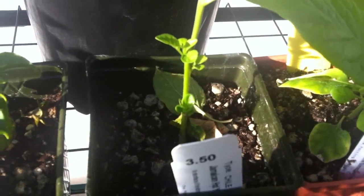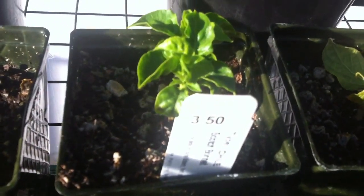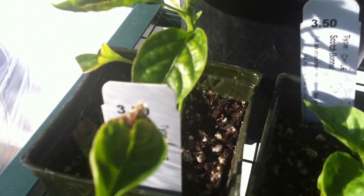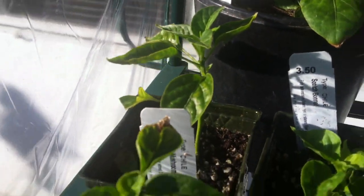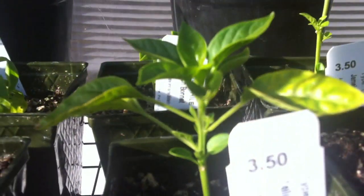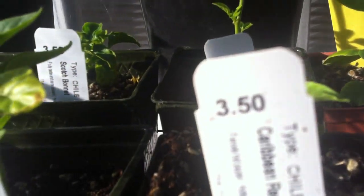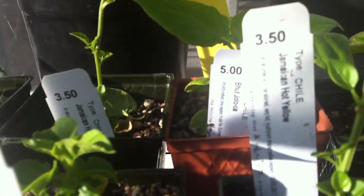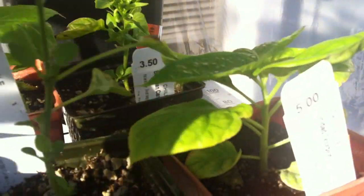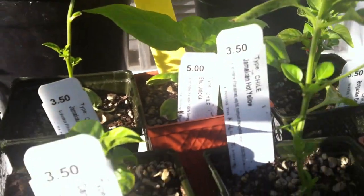This one is the Jamaican hot yellow pepper, regular Scotch Bonnet. I keep on saying Scotch. Yellow mushroom right here. Jamaican hot yellow. Another Bulgarian carrot. Yellow mushroom right here. Caribbean red right here. Another Jamaican hot yellow. And the Trinidad Scorpion. They had this one right here and this Bhut right here.